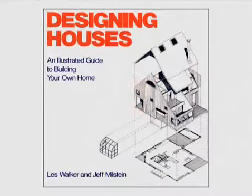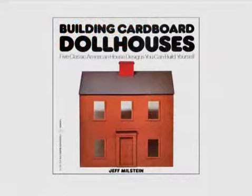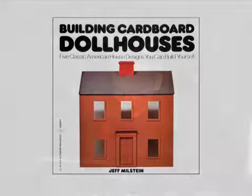And so then in 1975, I co-authored a book, Designing Houses, which is a guide to designing your own house. And I think you can still get it on Amazon. And then a few years after that, as a result of a magazine project where they'd asked me to do some crafts projects, and I built a corrugated cardboard dollhouse, I ended up doing some plan books, including this one with plans for building classic American house styles out of recycled corrugated cardboard.